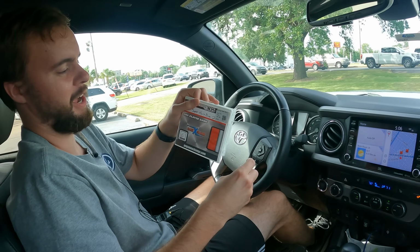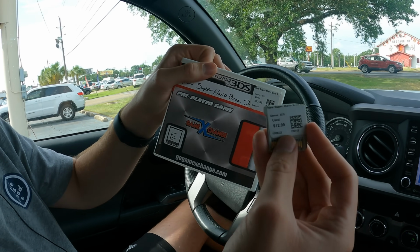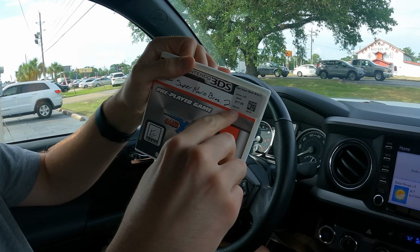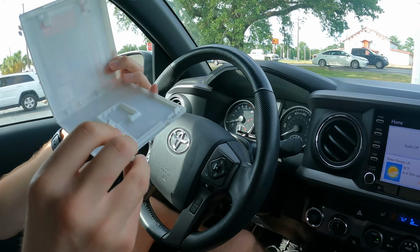All right, one more thing I just figured out. The outside of the case is 18 bucks, which is what I paid, and the game cartridge they got from the back says 13 bucks, so I guess you can see the date on it. This is from March 1st. This old date is from October, so they went up $5 in the last year.